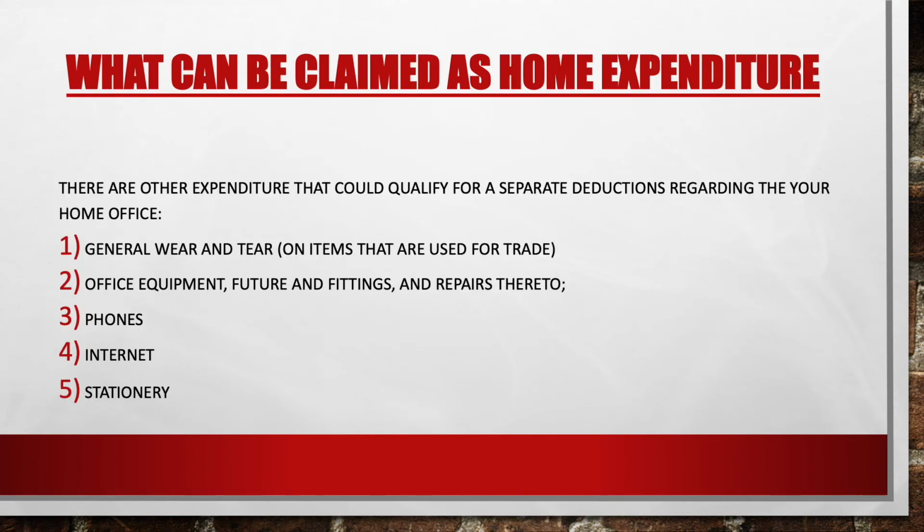What can be claimed as home office expenditures? There are other expenditures that could also qualify for a separate deduction regarding your home office. General wear and tear of the items that you're using for the trade. Things like your table, your laptop, your monitors, office equipment, furniture and fittings, and repairs thereto. If you're repairing your cupboards, that would count. Your phones. If you buy a new phone for the office, that would count. Internet, that would count. Stationery, that would count. So your general wear and tear, office equipment, furniture, fittings and repairs, phones, internet, stationery.